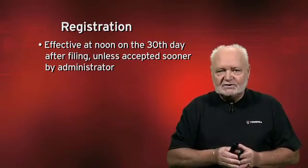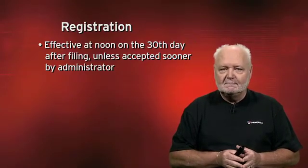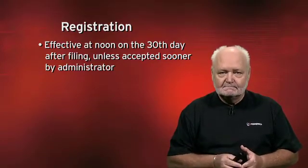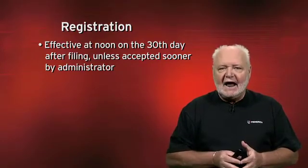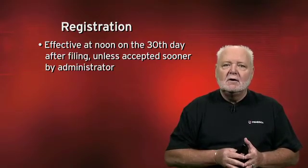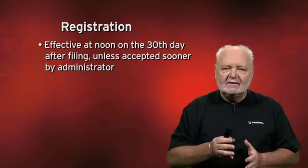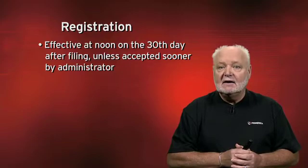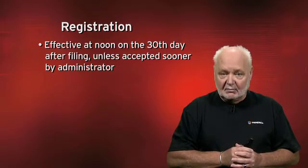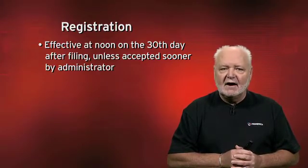Your registration is effective at noon on the 30th day following your application. Let's say that you are registering as an agent in Nebraska. On the 30th day after your application to register, at 10 a.m., you execute a trade for a client in Nebraska. Did this violate the USA? It did, because your registration was not effective in Nebraska until noon on the 30th day after filing.